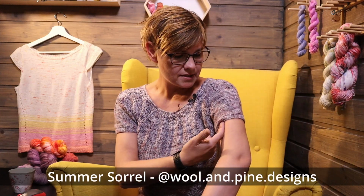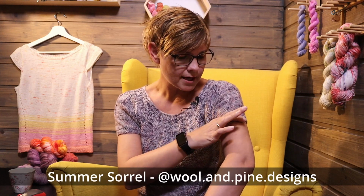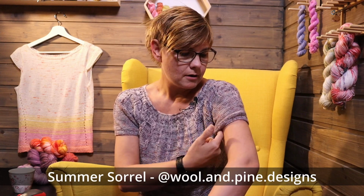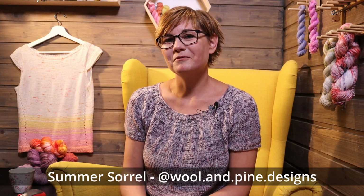And I also decreased on the arms. On the ribbing I took away like 11 stitches or something, just to make it fit a little bit more around my arms here. So all in all, I'm very, very happy with my Summer Sorrel.